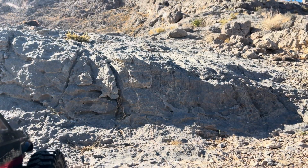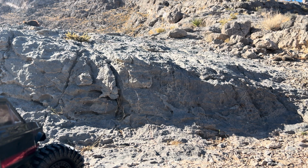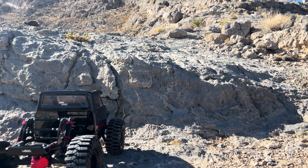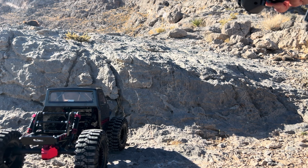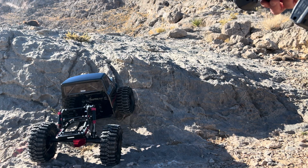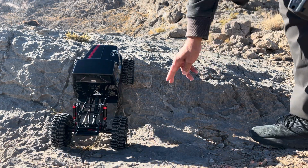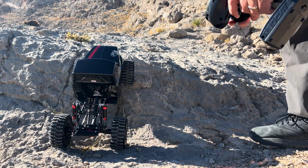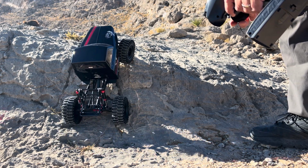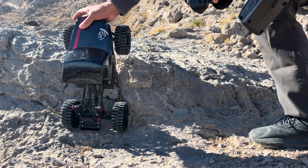All right, now we're going extreme to the left here. I'm gonna be ready for this. I don't want to tear up my new crawler just yet, not on its first day anyway, so I'm gonna be ready to catch it. As soon as these rear wheels hit inside here, it's gonna force that front end up. There it goes, I knew it.